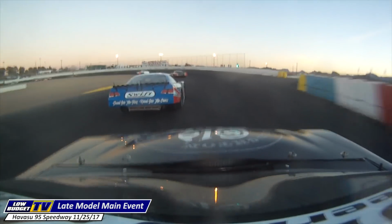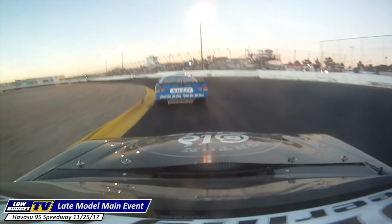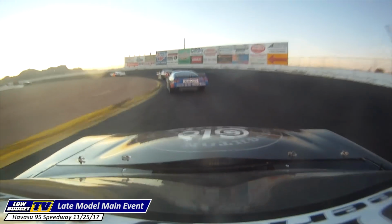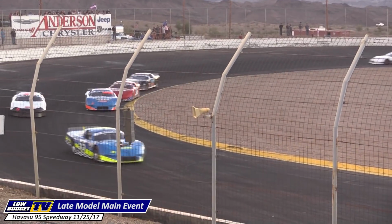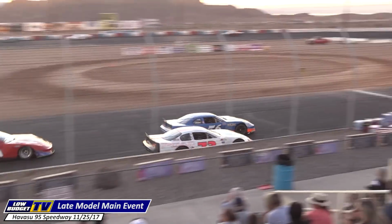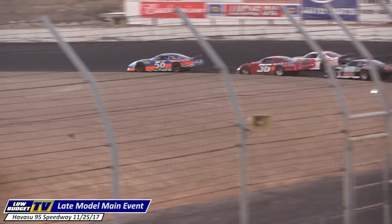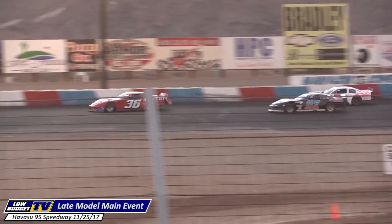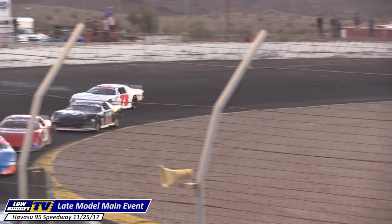Here at Havasu 95, Low Budget TV's first time coming out to this track. It would be fun to do a live stream from here sometime. I would love to. I think a lot of people in our home area of California who have drivers in this race would love to tune in. Not everybody can travel over here. Well, we have had people ask us, so maybe sometime we could work something out. If not, YouTube is just as good. It's just not as live.